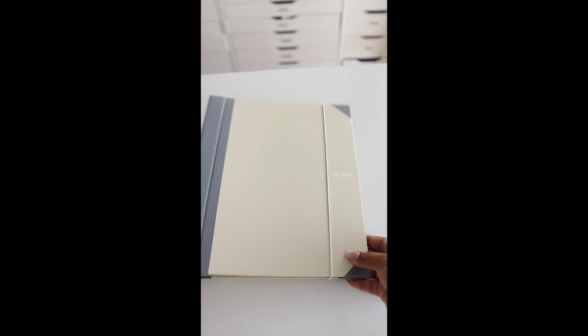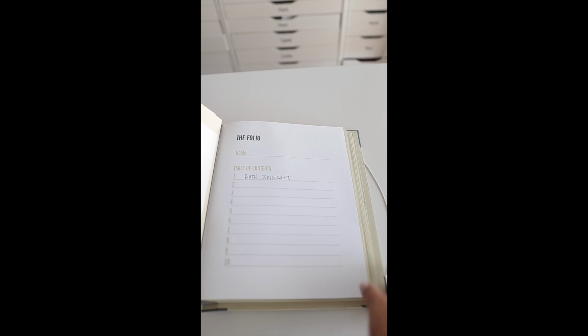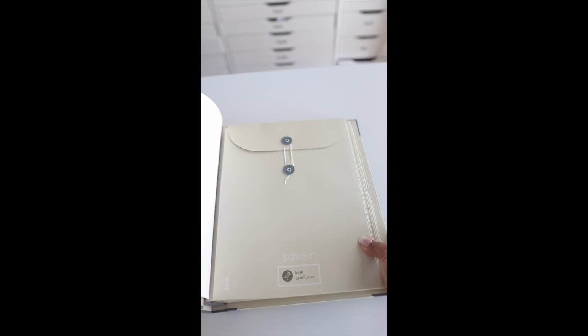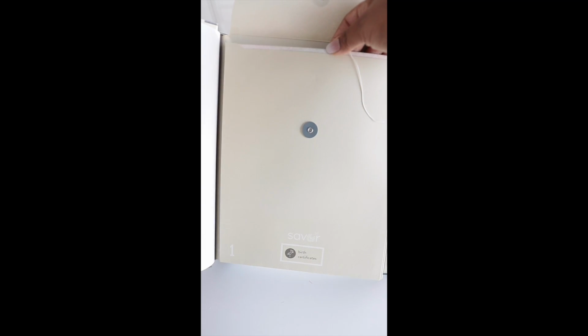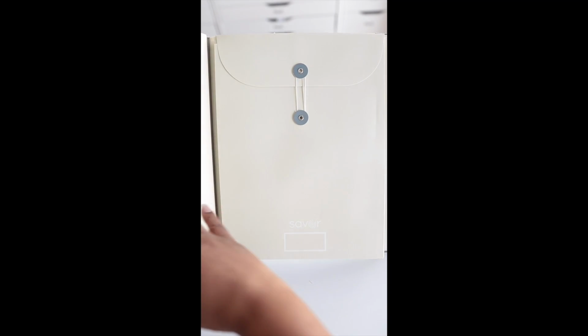Amazon Home Management. This folio book keeps selling out, you guys. It is a document organizer. It is expandable. It has envelopes. It makes organizing those important documents that much easier. It has 26 hand-illustrated labels so that you can adhere to the envelope that contains that particular item. It also has a table of contents page so that you can see where to find those items.